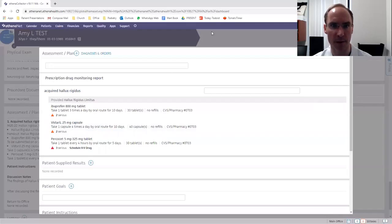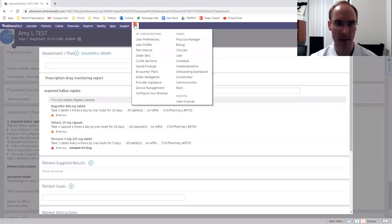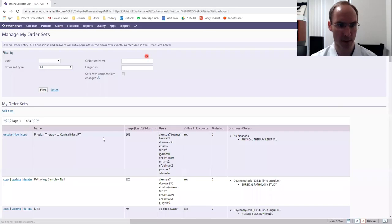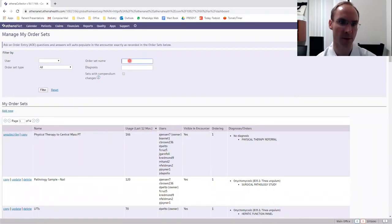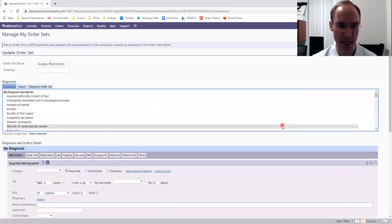Let me just show you here for those that aren't familiar with how to do these order sets. If you go down here and you go into order sets are all the different types of orders that I do here. And you can search and filter the surgical medications. So basically, I can show you what it looks like. If you hit update, you can make a new one this way.